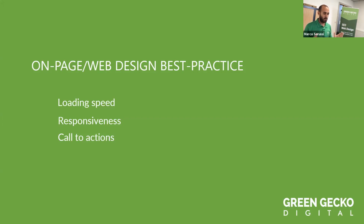So again, web design best practice, obviously important to your on page, because if you're designing a page, then you need to make sure it looks great across all platforms, across all devices. It can't just be optimized for a laptop. It's not good enough. So when you're building the page, just have that in mind. If you're not necessarily a web developer and you don't have that skill, that's something to be conscious of. Test that page across all different devices just to make sure it looks great.